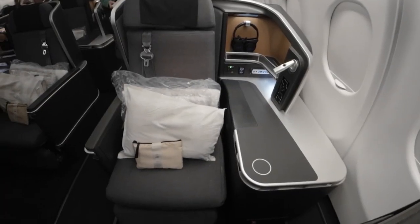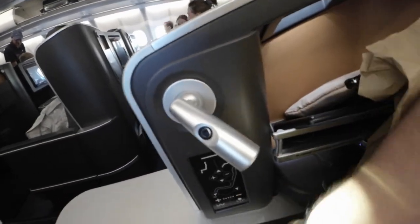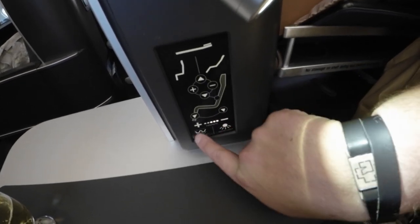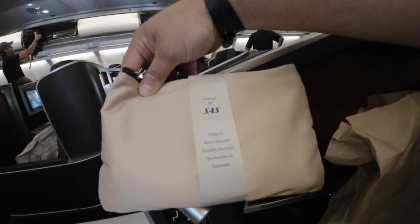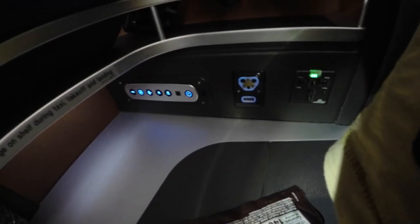Welcome to 2A. The seat has the usual reading light and a seat control. And this is me pressing all the buttons several times. I like buttons. In this small storage area, you find the headset, the amenity kit and a bottle of water a little bit hidden in the corner. Here you also have a USB charger, the plug for your headset and a power socket.